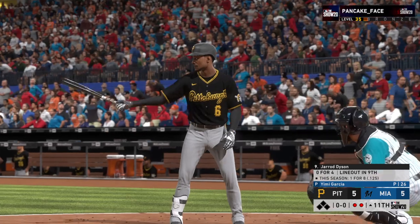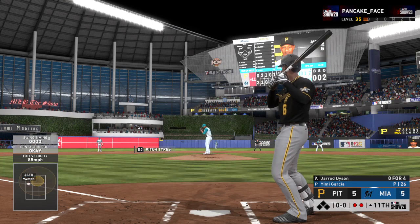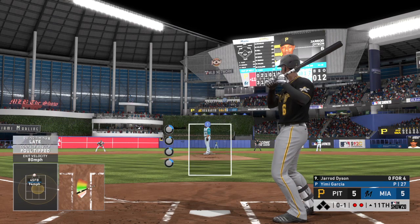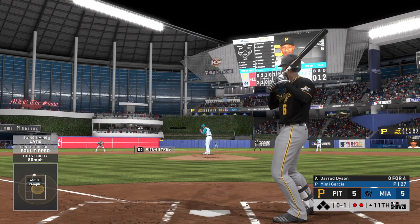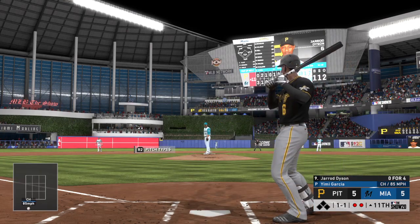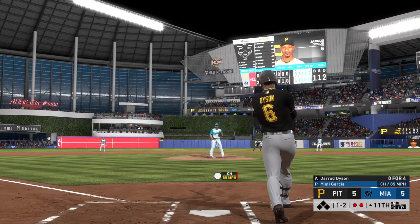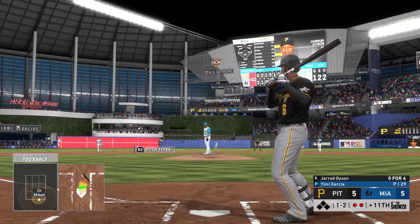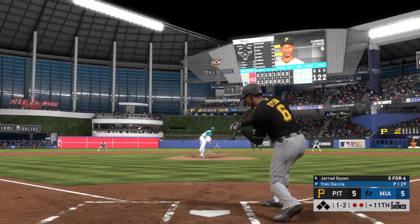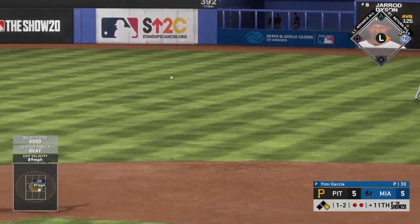Now in the box, Jerrod Dyson, 0-for-4 with a strikeout thus far. Here's the first pitch to him. Fouled away. Two out, nobody on. And a changeup here, but that's taken low in the dirt for a ball. Keeping it down here as it's to 1-2. Here's the 1-2. Right side. And that is through into right field for a single.